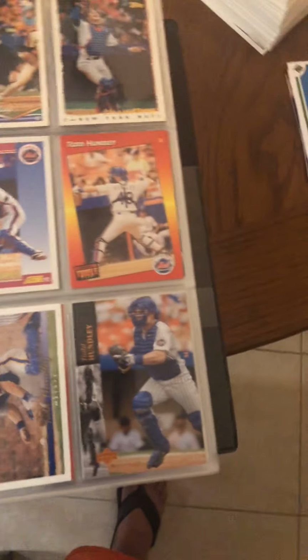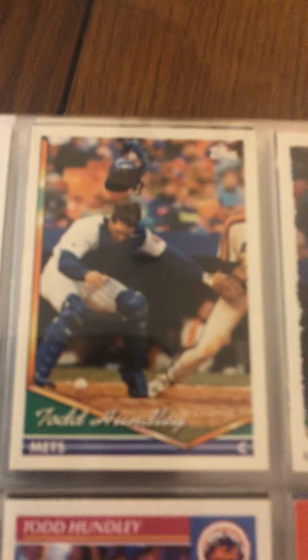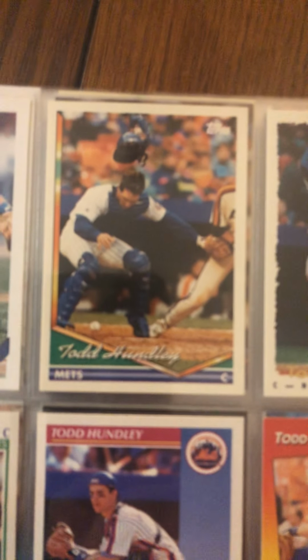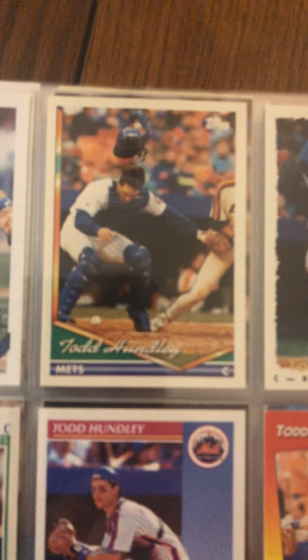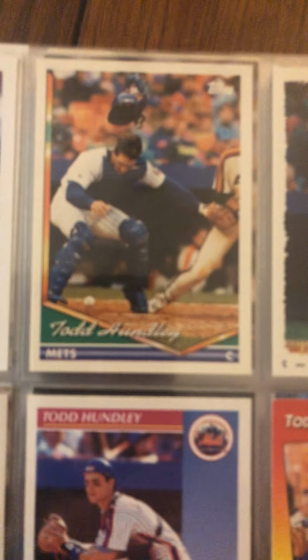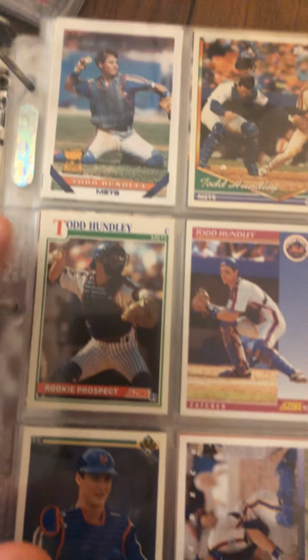And we go to the Mets. I think this whole page is Todd Hundley. So he's another one that's got a lot of good action shots. That's pretty cool because the helmet's flying off his head. If we can just get this sucker to focus. The ball's in the air between his legs there. You got the hat flying off. And you probably have the batter directing some traffic right there to his left. Nice Rookie Cup card.